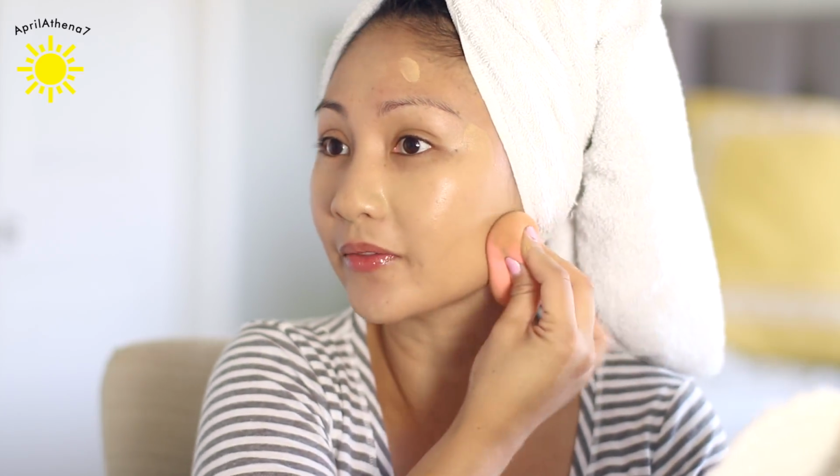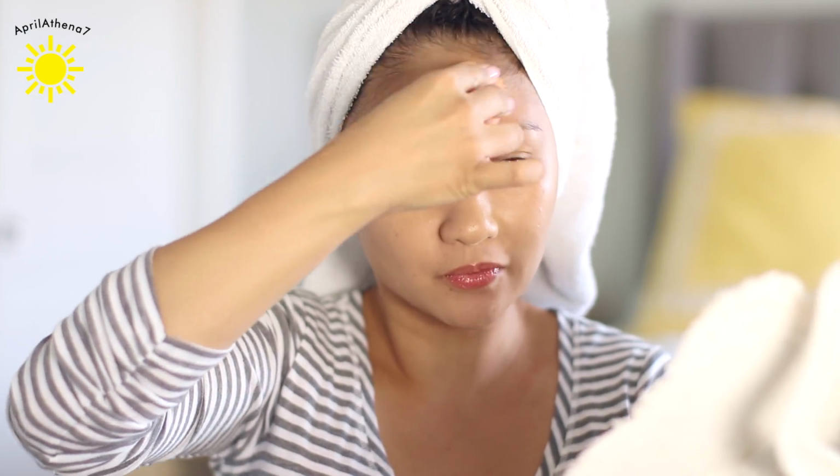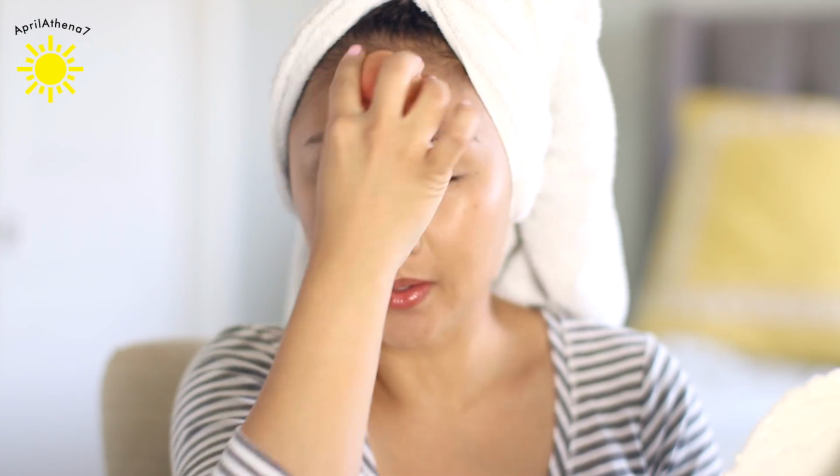And this is a matte finish, which is really neat because most foundations, I feel like, no matter what, you still have to apply some setting powder. With this, I feel like you really don't have to if you don't have oily skin. But I do have oily skin, so it's really important for me to set everything with a powder. And plus, I think it's just good to set everything with a powder. It just keeps your foundation and your concealer in place, and it makes it look nice and fresh.